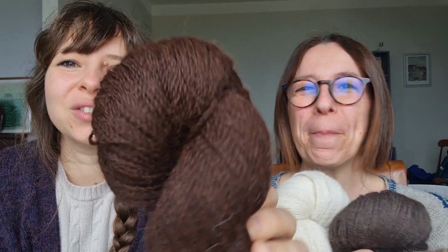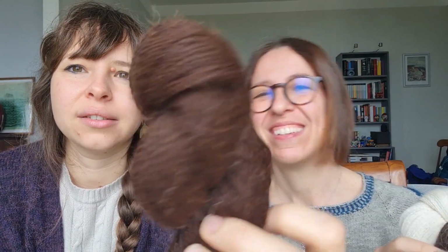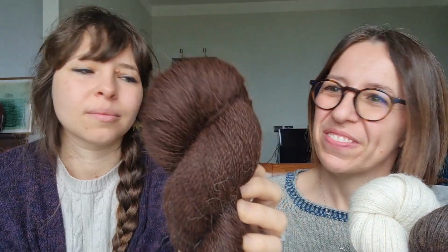So, well, we can start with another brown before we show you the spring palette, which is a really reddish, warm brown that perfectly, yes, it quite fits almost in the natural idea that you have of the alpaca.